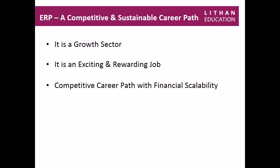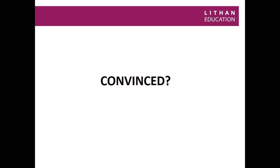So is a career in SAP ERP a competitive and sustainable career path? Consider these conclusions. The ERP industry is a fast-growth sector. It is an exciting and rewarding job. SAP ERP is a competitive career path with financial scalability. These are based on actual verifiable facts. Not guesswork. Not hype. Facts, based on research from multiple credible sources. So are you convinced yet?